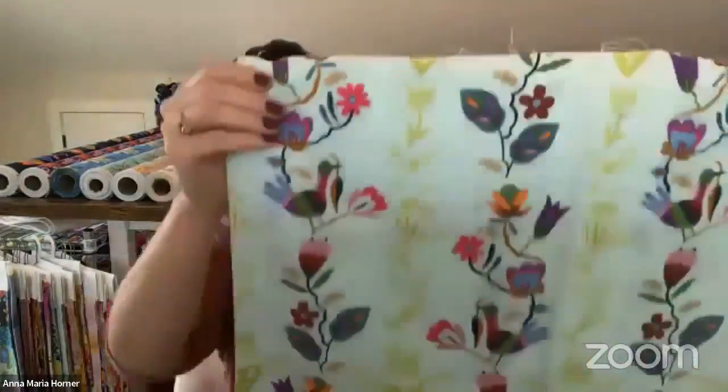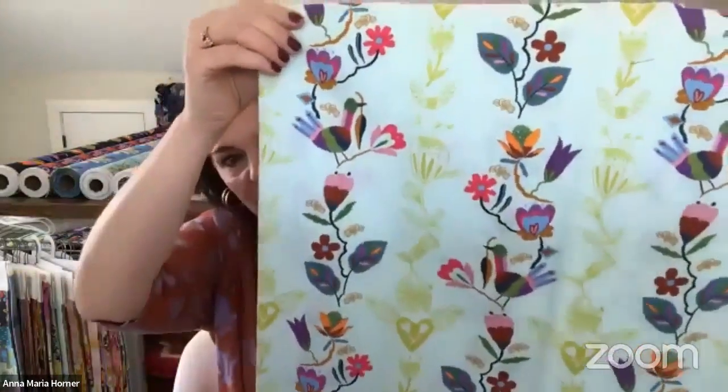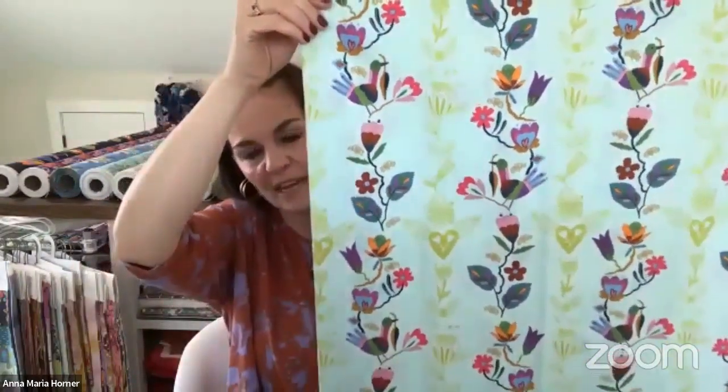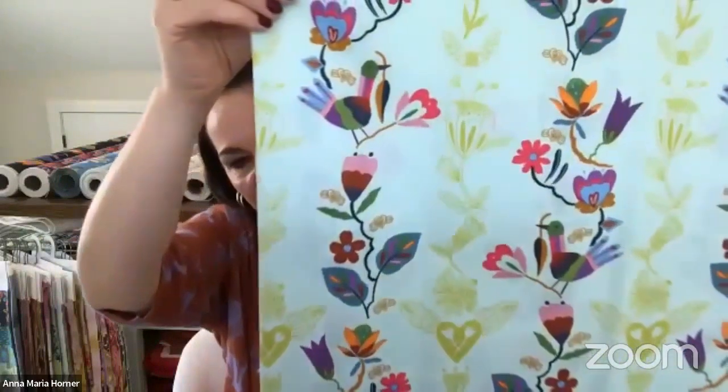So again, that's my job to do that. Well, it's a beautiful print. Love the combination. This one, again, gives some balance and distinction in the collection. This is a really pretty linear, almost border style print, and it's called Clever Climbers.